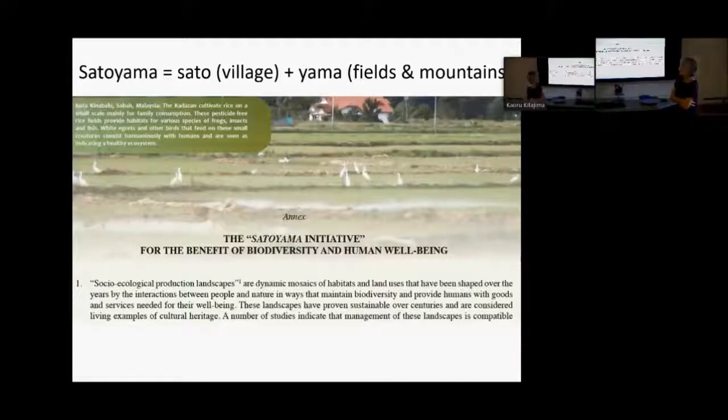But I'm not alone. A lot of ecologists in Japan are interested in sustainable way of old traditional way of life. So the word Satoyama became very popular about 20 years ago. Sato means village. Yama means fields and mountains. And it kind of translates to socio-ecological landscape. Japanese government liked it, knowing that it needs to be promoting more environmental sustainable way of living.